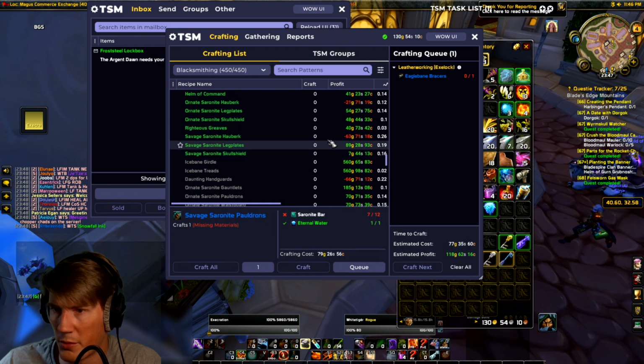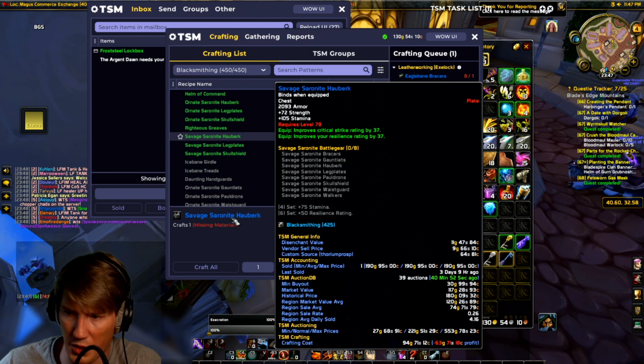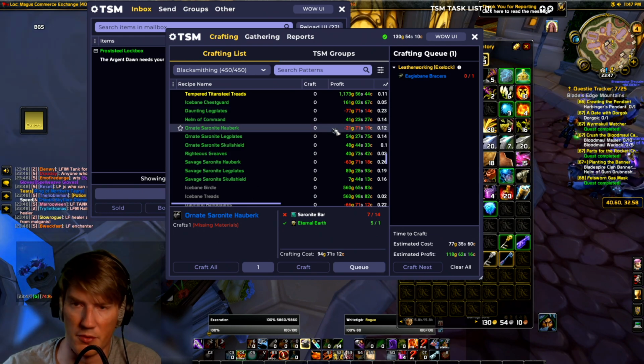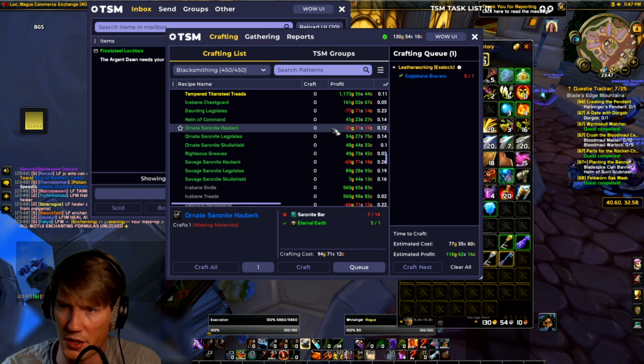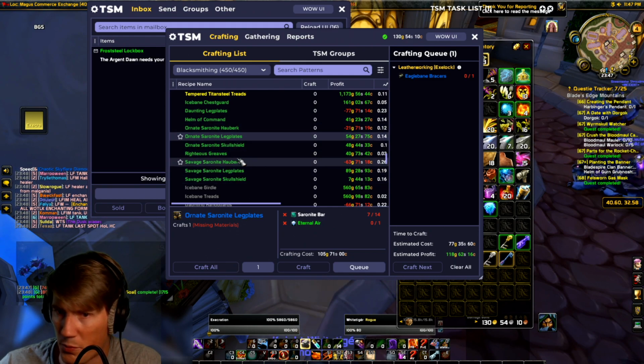Of course, not all of them are profitable. Like here, the chest piece, someone has undercut that down to 30 gold. And the same with the other chest piece. That's fine. There are still people crafting these to level their profession. This is the best way to level, after all. But the profit is there.